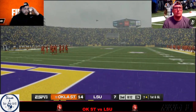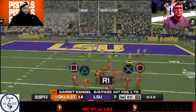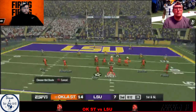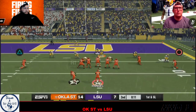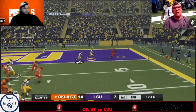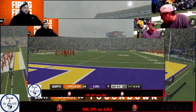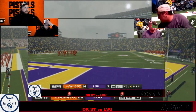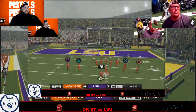Quick strike from Rangel. Got it out to him very fast. Hasn't thrown an incompletion today. Has gotten into the end zone once already, trying to do that once again, and he will. Chetron right there with the out route. 7-yard TD reception. Rangel 9 for 9, passing 114 and 2 TDs.